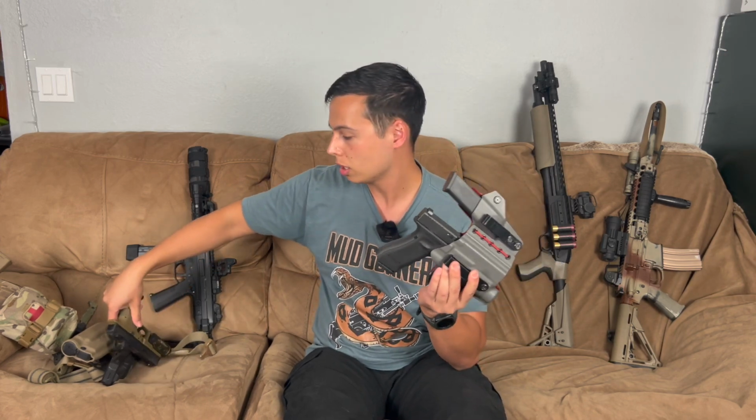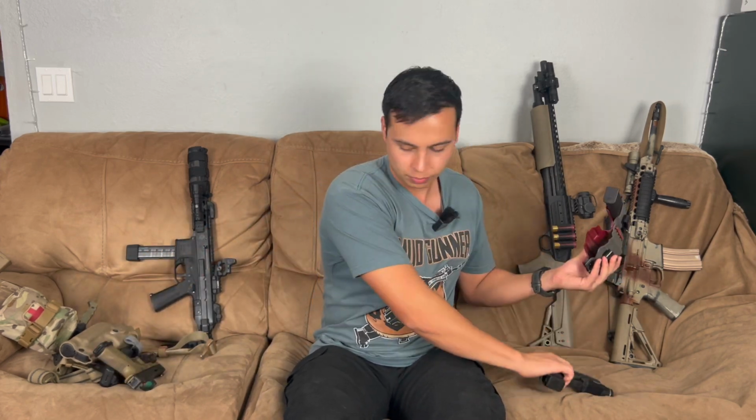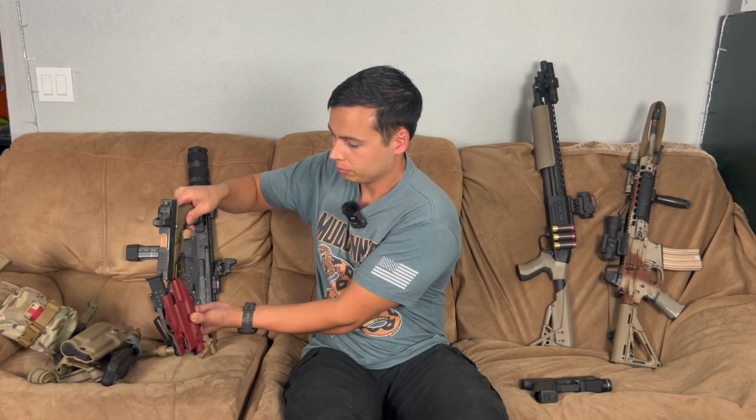But this is what I'll carry once it cools down and I can wear a jacket, because it's got a light, it's got an RMR. It's only a 15 round capacity with this mag that's in there. I carry a spare 17 round there because this holster will also work for this. So I'll just pop this in here.